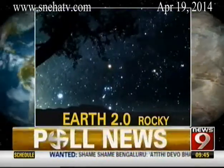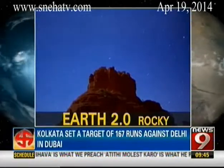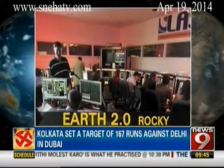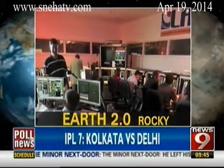Here's some pretty exciting news for all those who've been wanting to live on the habitable planets close to Earth's orbit. It's truly a eureka moment for Kepler scientists as the search for alien life just took a big leap forward.